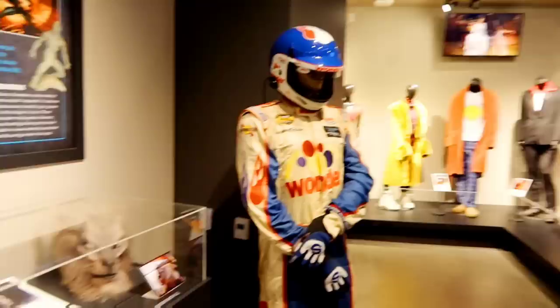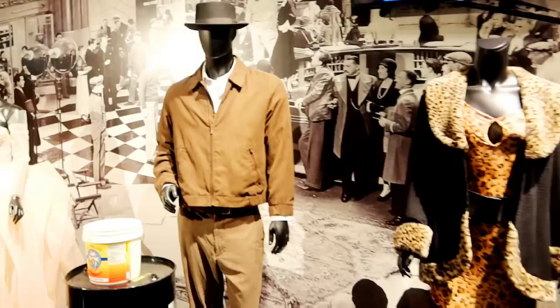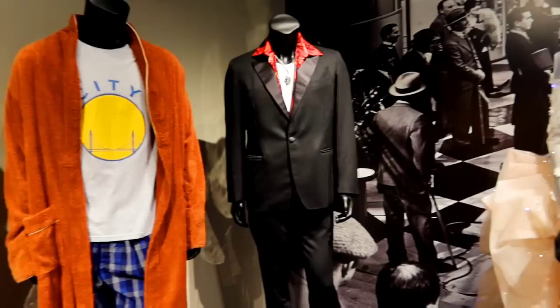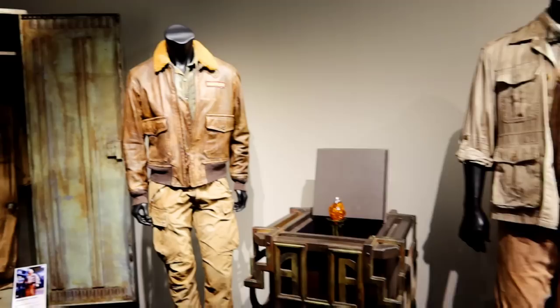These are from Outlander. The Blacklist. Oh my god, Peggy Bundy. Married with Children. Here's Walter White. Bryan Cranston's Breaking Bad. This is from Cinderella. And these are both from Venom. Actually, all three of these. Jumanji. And Ghostbusters: Afterlife over here.